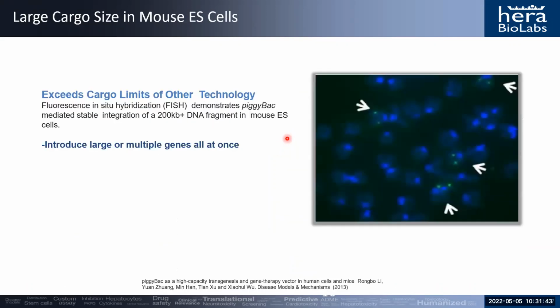Another example, another route you could do to creating a transgenic animal model would be to modify mouse embryonic stem cells. This group used a 200 kb DNA fragment delivered with PiggyBac. And you can see through FISH analysis all the different stable integrations that occurred of this BAC in those mouse embryonic stem cells.